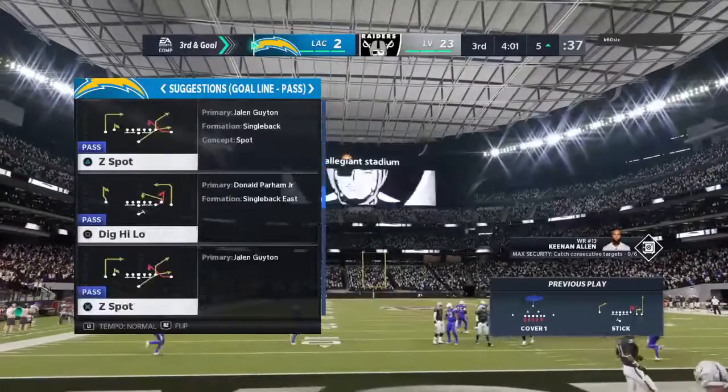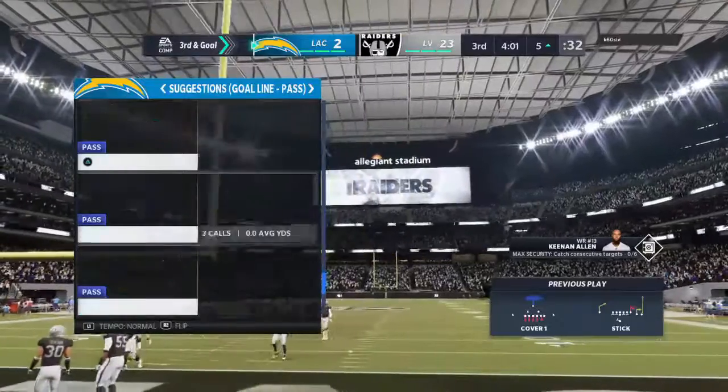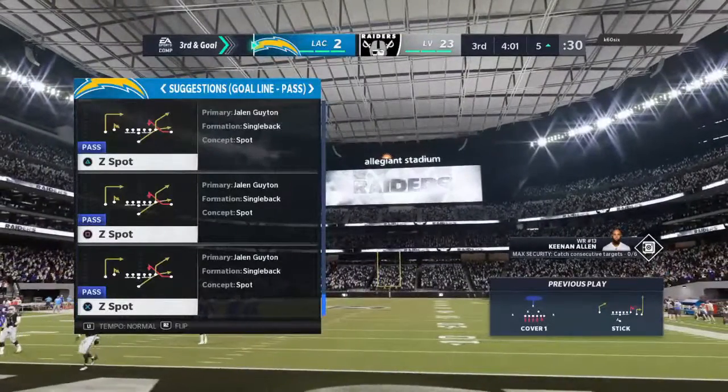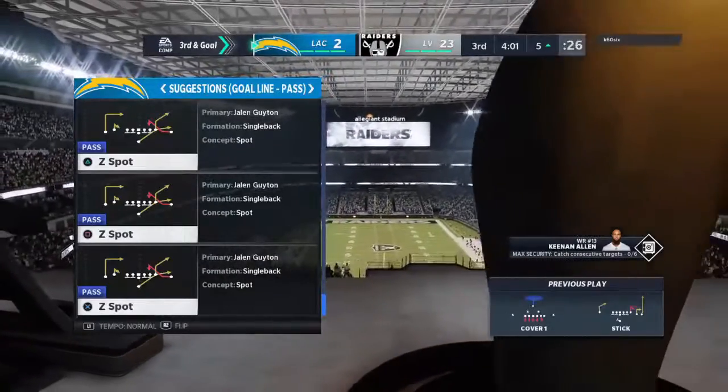Brandon, some of those windows to throw the football that exist when you're between the 20s, they don't exist when you're this close to the goal line. But as a former DB, I liked it closer to the goal line. Tighter windows made it easier to cover people, actually.